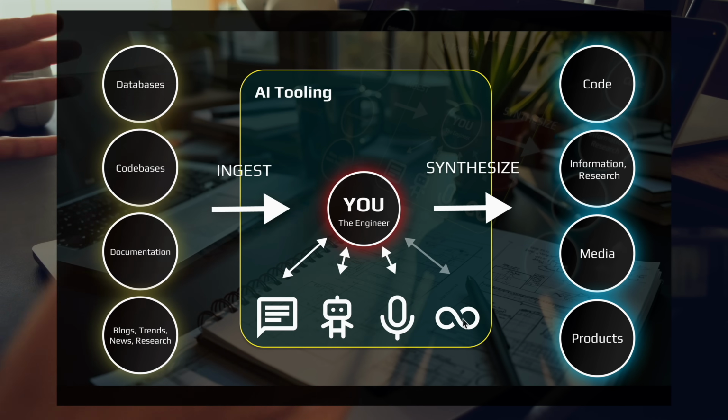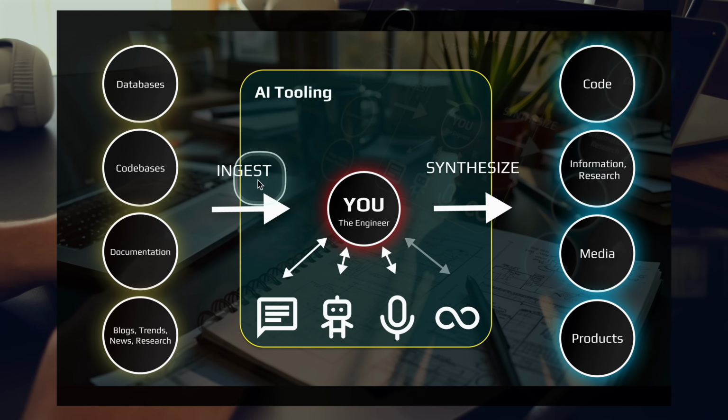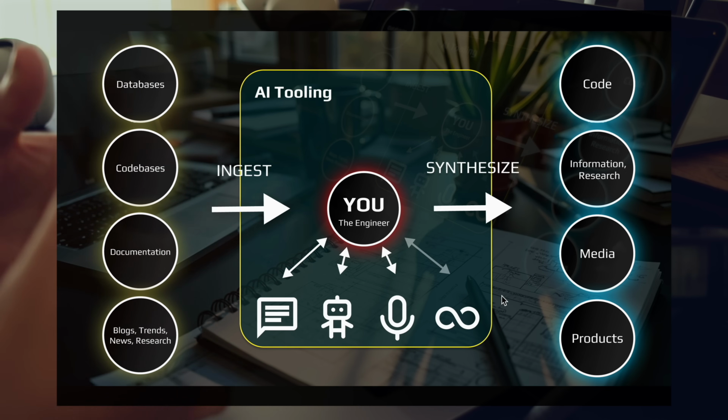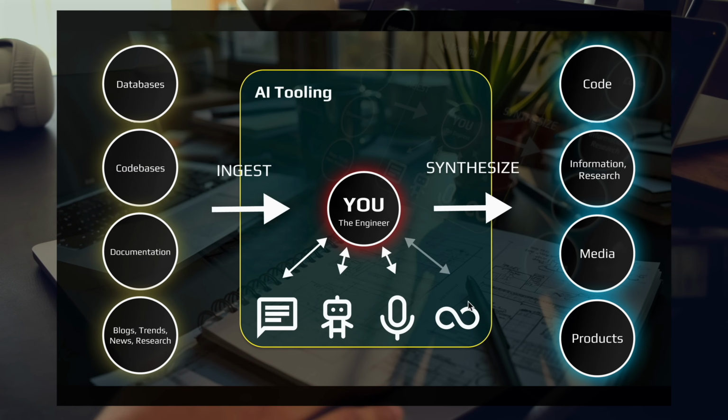Okay, so how does that change things, right? How does that tie into my plan for engineering in 2025? It's really this simple. Now you should be asking yourself, given all of my tasks where I'm ingesting and synthesizing, how can I use generative AI to help me do these things faster, better, or cheaper, or all three? Because that's where the real productivity gains really come in.